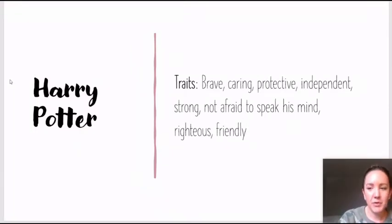So for my example, I thought about Harry Potter, and first what I did is I just went ahead and wrote down all of the character traits that I would use to describe Harry Potter. So those were brave, caring, protective, independent, strong, not afraid to speak his mind, righteous, and friendly. So those are the ones that when I think of Harry Potter, those are the character traits that come to mind. Those are kind of the most obvious. But in thinking about our learning target, I know that Harry Potter is these ways. These are his character traits.